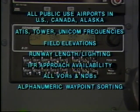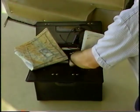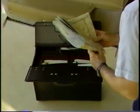To make it easier to locate the waypoints that you program, the receiver merges them with the existing waypoints and sorts them alphanumerically. Also, RNAV software even includes a computerized topographical map of the entire United States. It's like having an entire flight bag full of sectionals on a computer chip. With all of this chart type information stored in software, we're going to have to be concerned about keeping it current if we're going to use the Loran-C unit for IFR navigation.